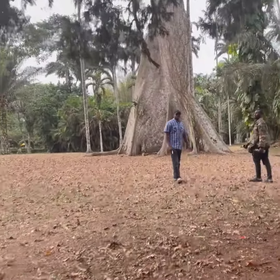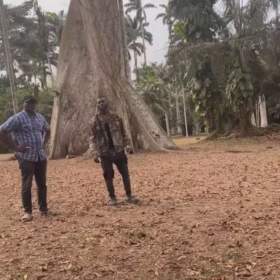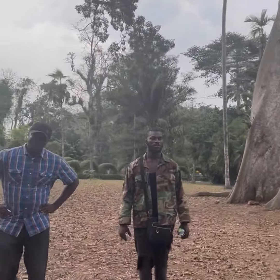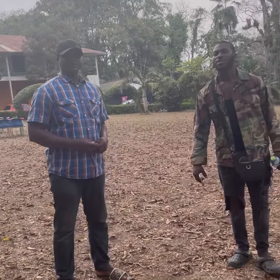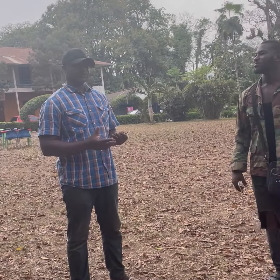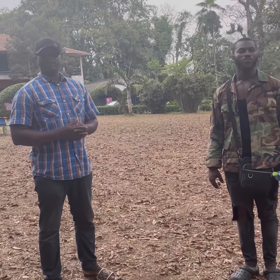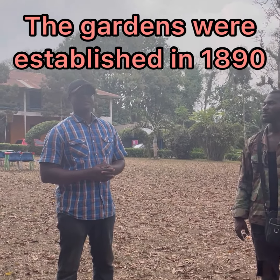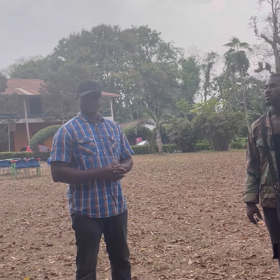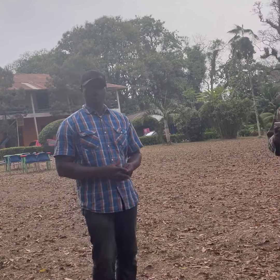This mighty tree we're going to come up on. Good evening to you all, and welcome to Aburi Botanical Gardens. My name is Simano, and I'm your tour guide for today. I'll take you around and show you what we have in the Aburi Botanical Garden. The gardens were established in 1890, led by Sir William Bamford Jeffers, and the main purpose was to preserve all the trees.